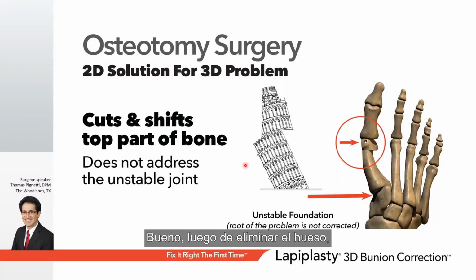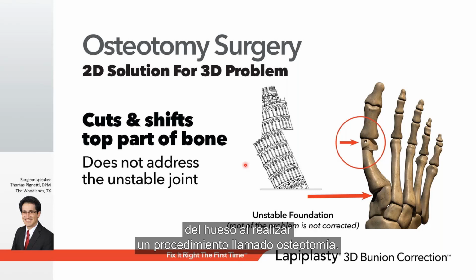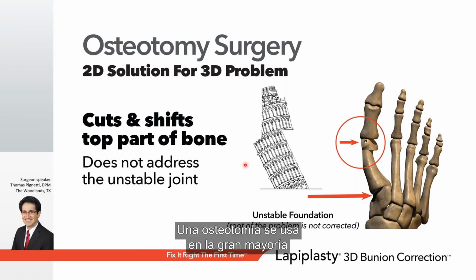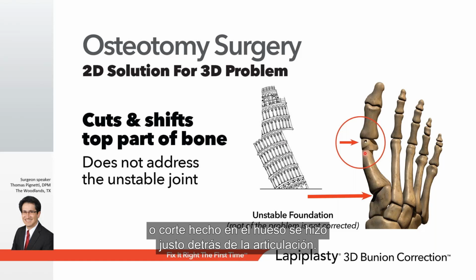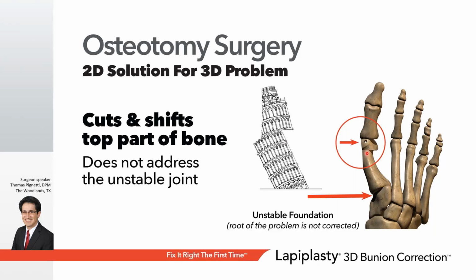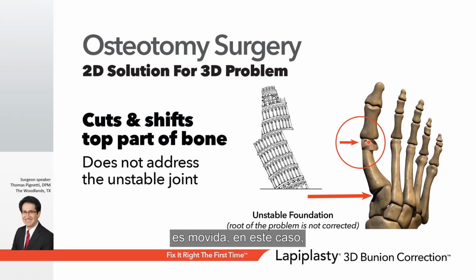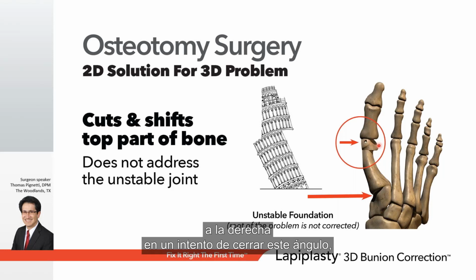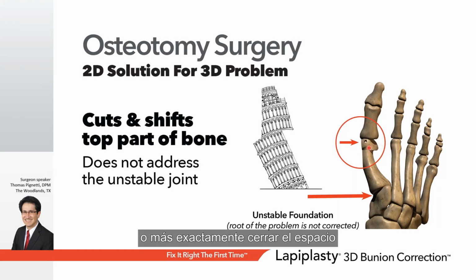Well, after removing the bump, a surgeon can try to correct for the outward leaning position of the bone by performing a procedure called an osteotomy. An osteotomy is used in the vast majority of traditional bunion surgeries, and in this case, the osteotomy, or a cut made through the bone, was made just behind the joint. Once the cut's made all the way through the bone, the part of the bone closest to the toe, right over here, is then shifted, in this case to the right, in an attempt to close down this angle, or more accurately, close the space down between these two long bones.